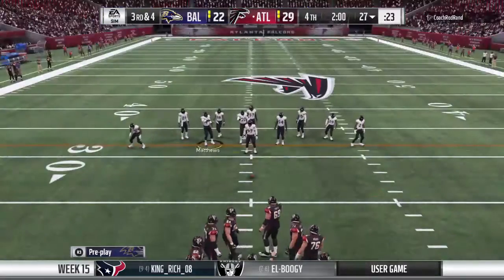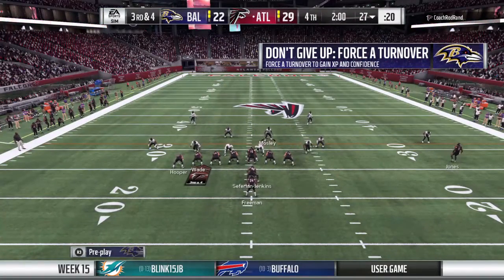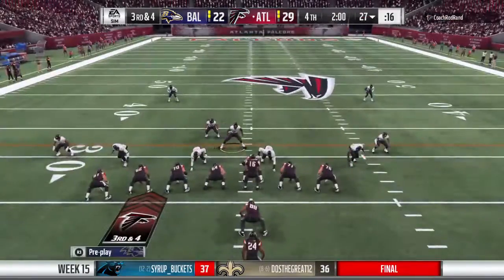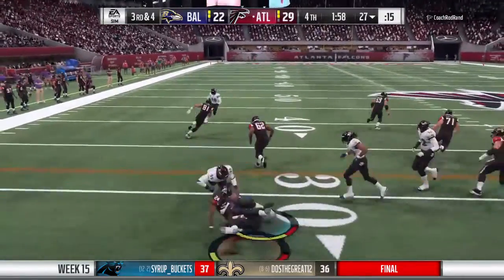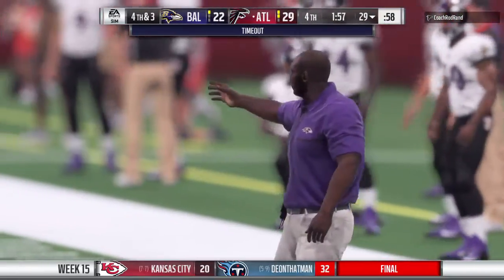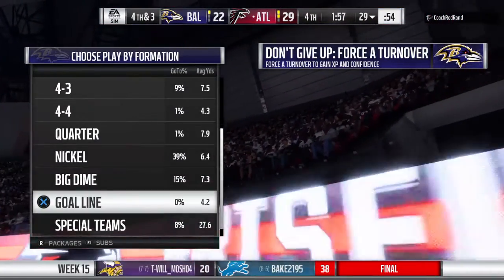This is a big play for both sides. What will we see here? 3rd and 4. Let's go. Freeman at tailback. He's got it running left. And now we'll see a timeout used on defense as they stop it right out of the break with 1:57 to go in the ballgame.